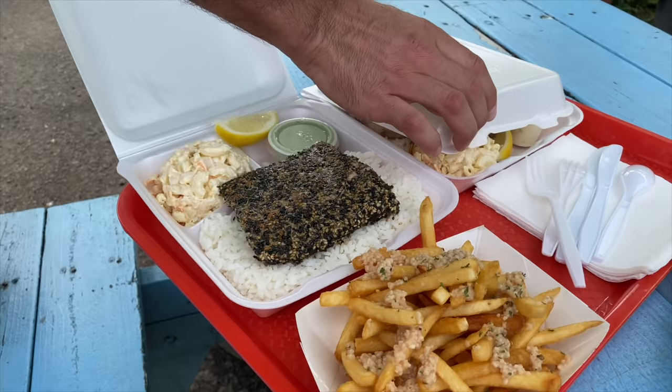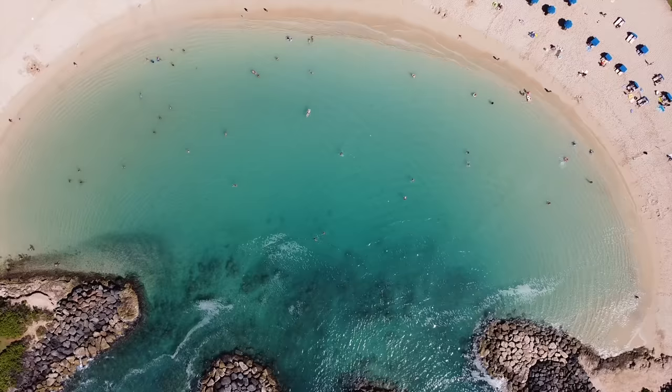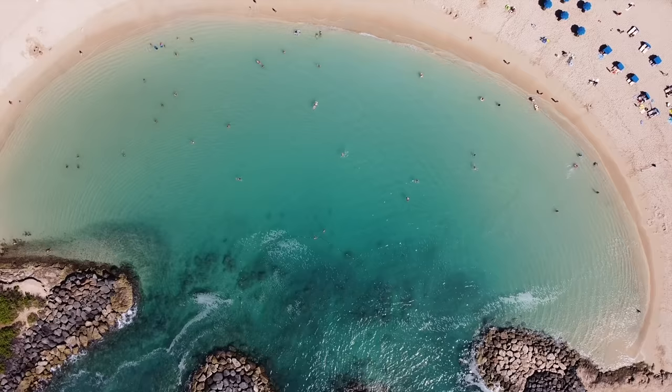Beaches, delicious food, hiking, dinosaurs. More beaches. More beaches. This is Oahu. There's so much to do and see around Oahu, but here are some of our favorite things to do.